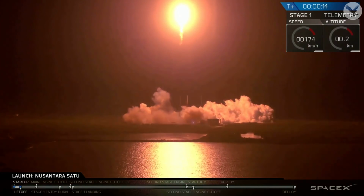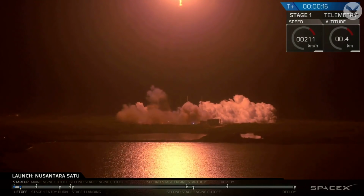Vehicles pitching downrange. Stage 1 propulsion's nominal.